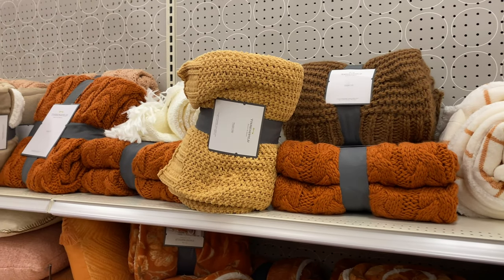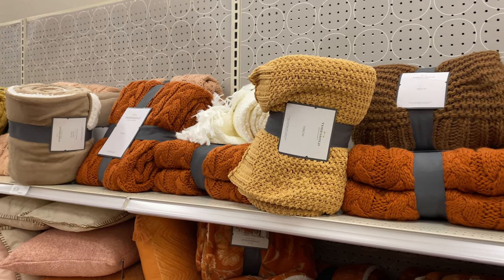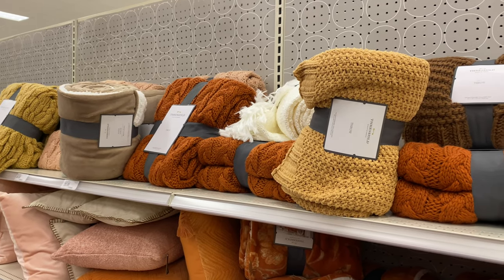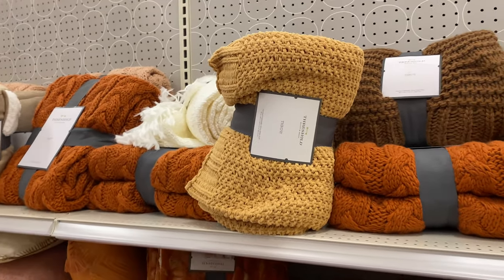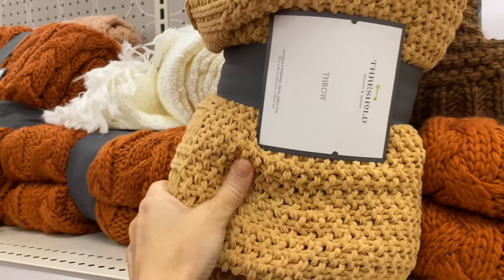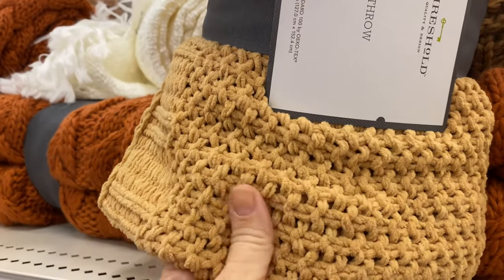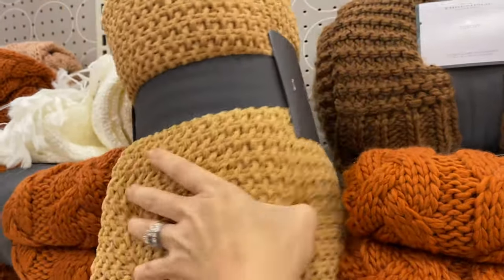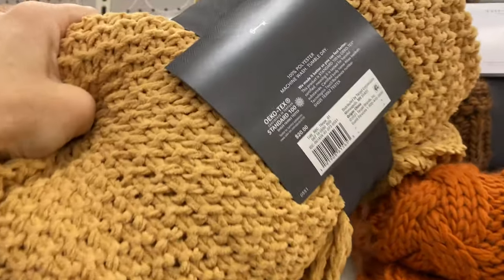Here are some more in more of the fall tones. I love some of these tones though, just for year round, but these are really pretty and you can kind of get some ideas. I love this one. It's another one of the $20 ones, and I really like that color. Like I said, it's neutral. You could use that year round if you wanted to, but these are really pretty for fall.